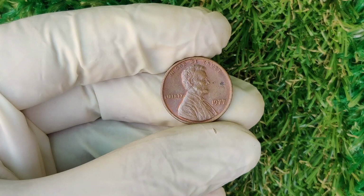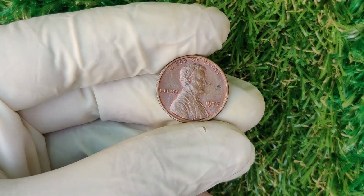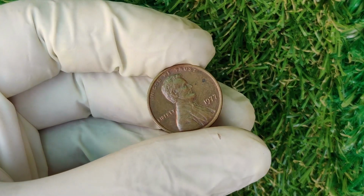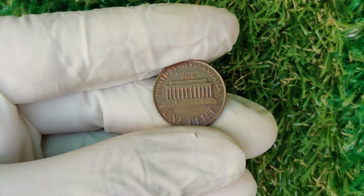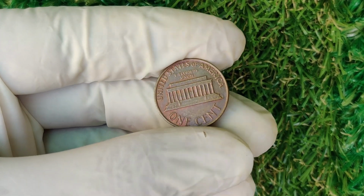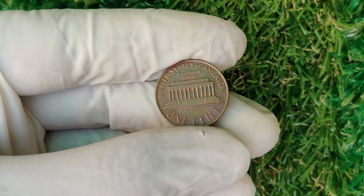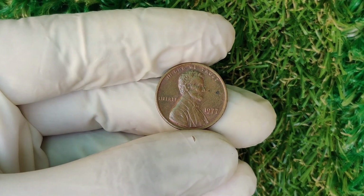We're diving deep into the fascinating history of the 1977 Lincoln penny, how a rare error makes it so valuable, and why collectors are willing to pay a fortune for one of these elusive coins. Stick around, because you won't want to miss out on the details of this $1 million penny. First, let's talk about the Lincoln cent.